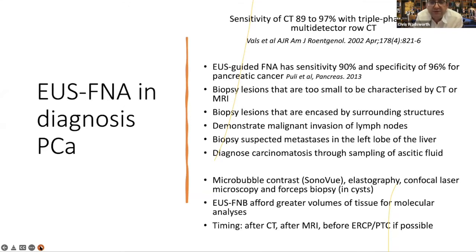We can definitively characterize possible malignant lymph nodes within the regions we can access. We can biopsy suspected metastases of the left lobe of the liver, and ascites, even very early ascites, is very, very easy to see on the EUS and very, very easy to sample. So when we do see early ascites, we often put a needle in to try and secure further staging information or diagnostic information in that way.